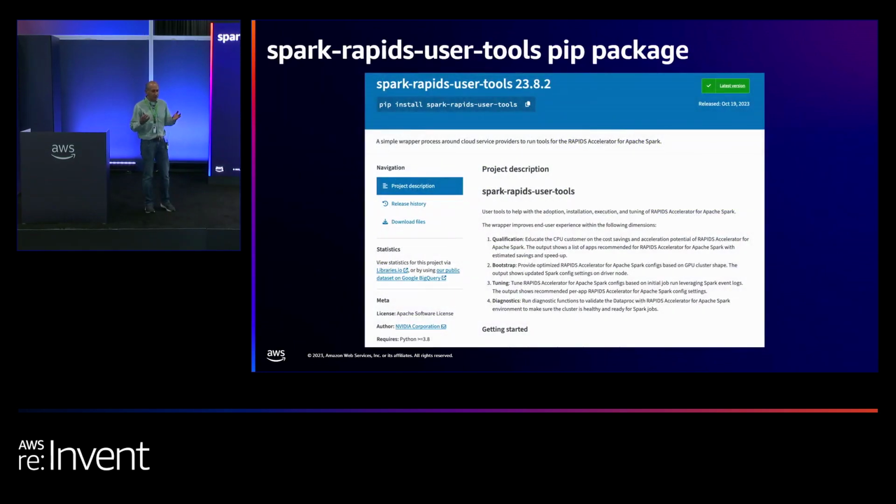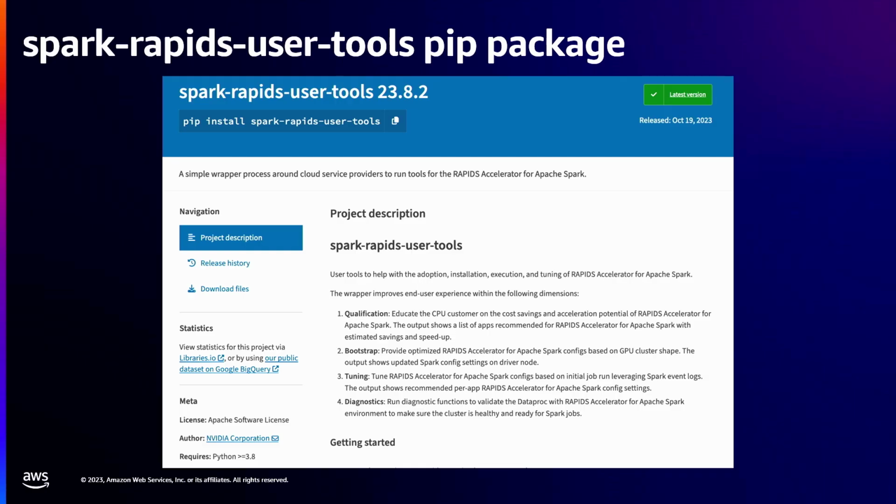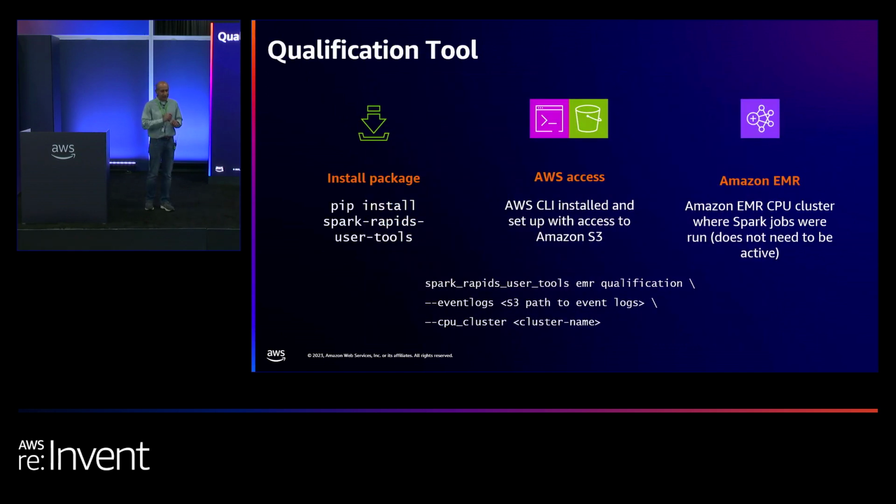The tool to do your qualification analysis is a simple Python package. You can run this on your laptop or workstation as long as you have access to your Spark cluster. You can pip install the Spark Rapids user tools package. The steps to run the qualification tool are: install the package, make sure that you have the AWS CLI installed with access to the S3 buckets where your Spark event logs are stored, and that your Amazon EMR cluster is available. It doesn't need to be running, but just needs to be available. And there is a one-line command to run the qualification tool.